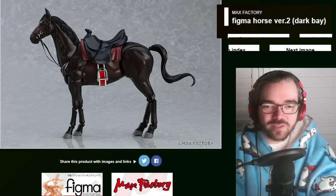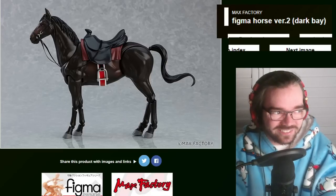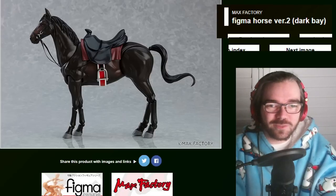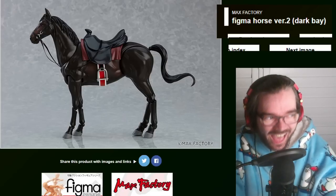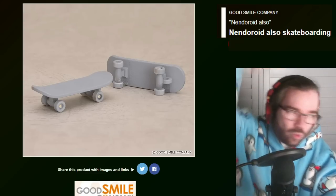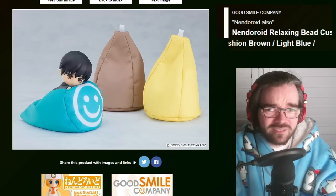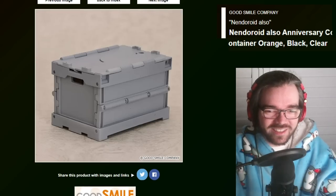Ooh, Figma horse. Yes, Figma horse. This is what you can put your Figma Lancer Altria on. You know, they don't need to make a separate horse. They got this one. Nendoroid skateboard. Yes. Go, go, go. I still don't understand why they're making them, but I am happy that they are. Nendoroid bean cushion? Why?